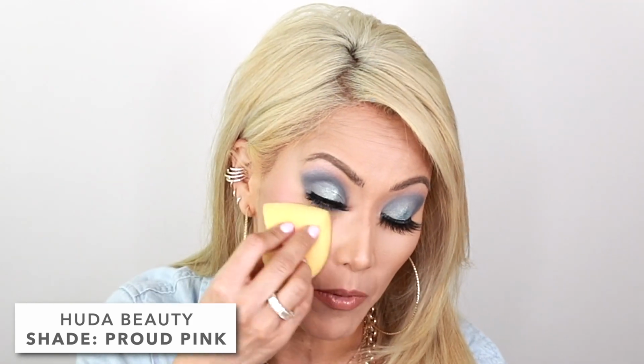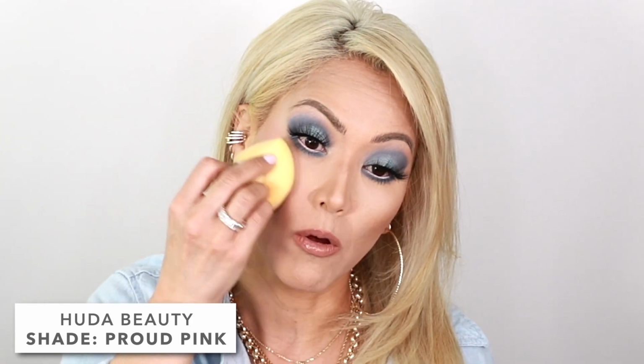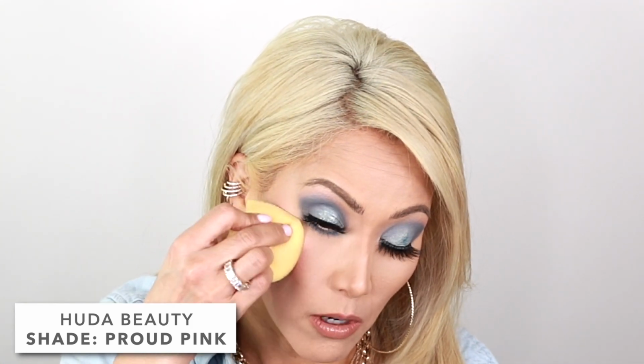So let me calm that down a little. I have the LYS one on the way as well, the new colors. I do want to try that one out. It is pretty, actually, the more I look at it.